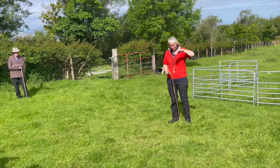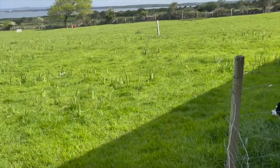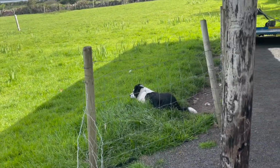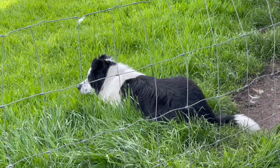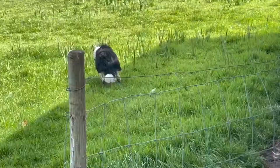So Max is just a young dog. He's just coming on 2 years of age. He still has a lot to learn, but we'll see how he gets on here today. Ready, Maxie? Wait.